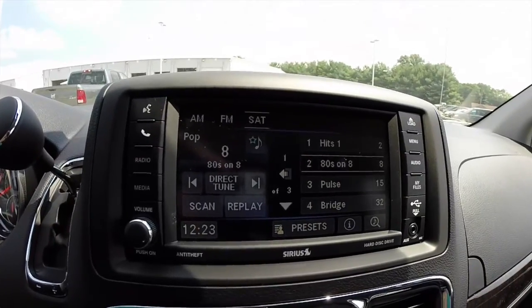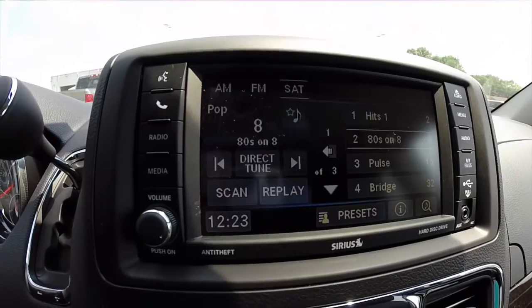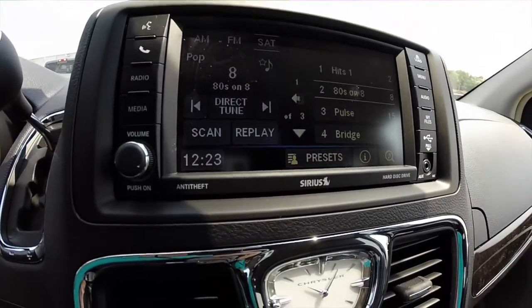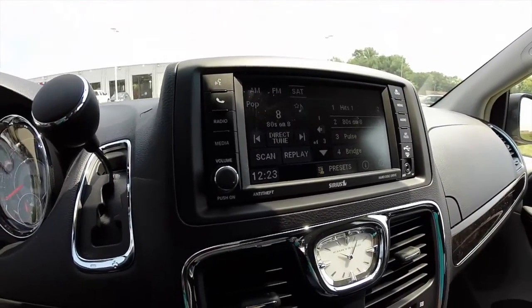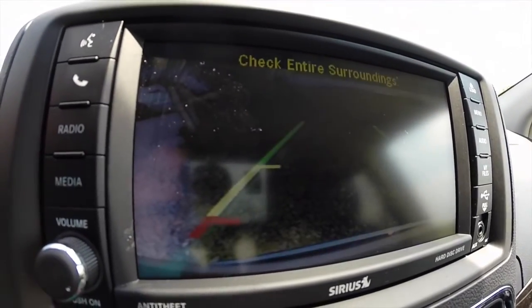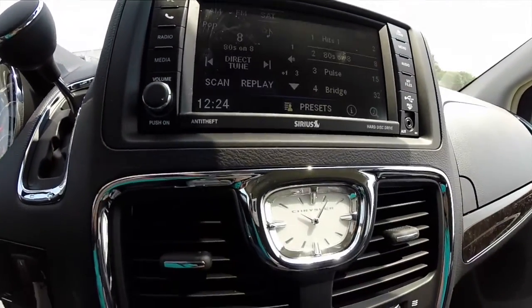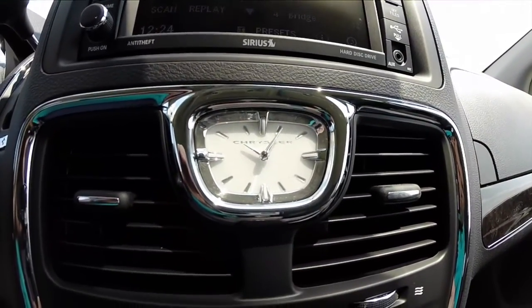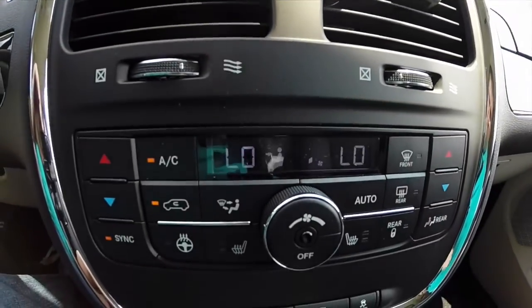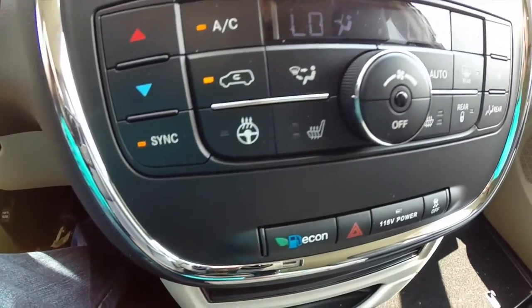We do have the Uconnect 430 that has the 6.5-inch touchscreen display, AM/FM Sirius satellite radio. It also has a hard disk drive. This vehicle is equipped with a backup camera with guidance lines. Going down below, you have your analog clock, controls for your dual front automatic climate control and your rear climate control as well.